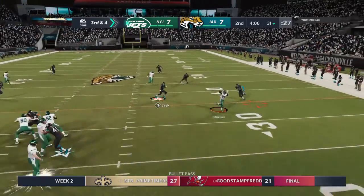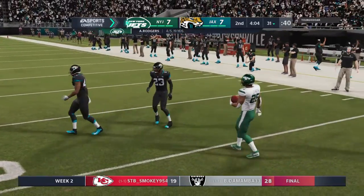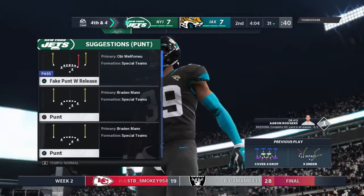From the gun on third down, Rodgers. Completing it to the right side, Johnson. And he maybe makes it back to the line of scrimmage. That's it.